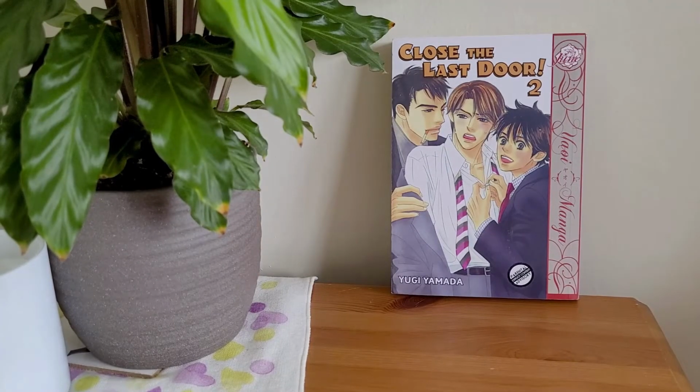Now, the first one I am going to show you is one that I've already done a sort of mini manga haul video for, so I'll put a link to that up in the corner, and that is Close the Last Door Volume 2 by Yugi Yamada. This is a Jun manga title that was published in 2010, and one that I was able to pick up for the absolutely amazing bargain price of £10. And I think it was like £3 shipping, so £13, which is pretty much recommended retail price.